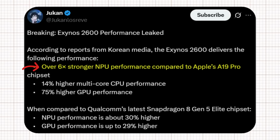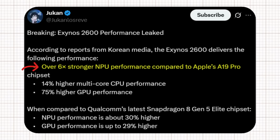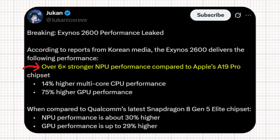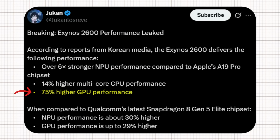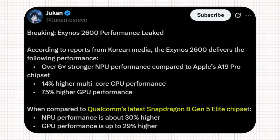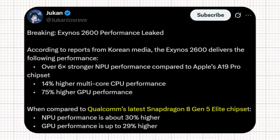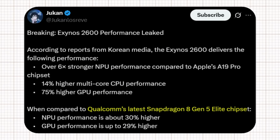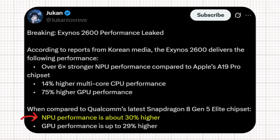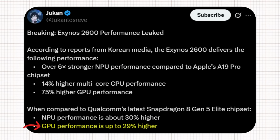Its NPU, neural processing unit, is reportedly over 6 times stronger than Apple's A19 Pro. The CPU shows a 14% boost in multi-core performance, and the GPU, a staggering 75% jump in graphics power. To put that in perspective, when compared to Qualcomm's latest Snapdragon 8 Gen 5 Elite, the Exynos 2600 still delivers 30% stronger NPU performance and up to 29% better GPU gains.